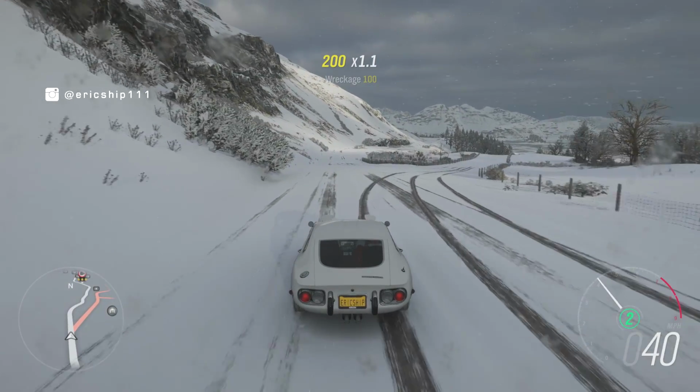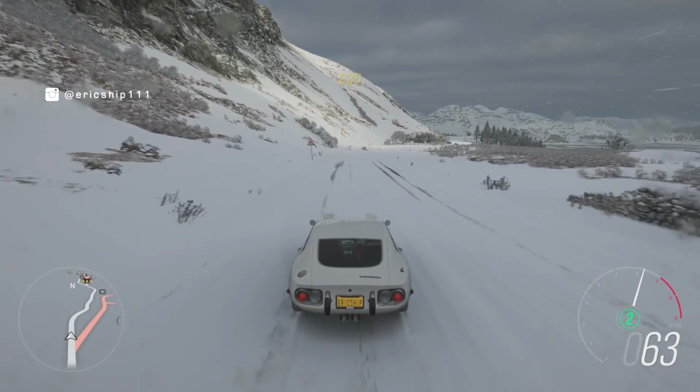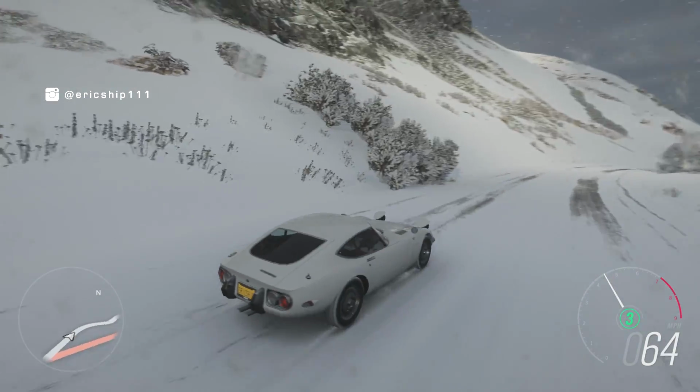Number 5, the Toyota 2000 GT. Now, if you told me a year ago that we would see the Toyota 2000 GT in Horizon 4, I would have said you were crazy. Why?